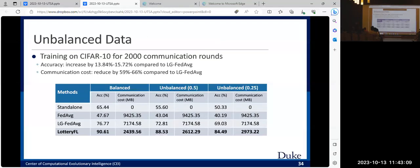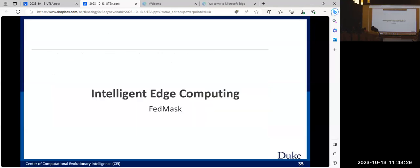If you have unbalanced data, in this case 0.25 means the number of one class's data is five times larger than another one's. So you start to see we improve the accuracy even more with a smaller communication cost. So this technology solves two problems.